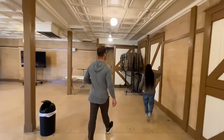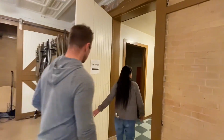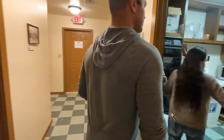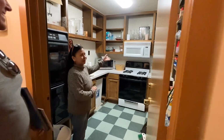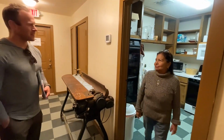We have a small kitchenette, tables and chairs, bathrooms and a small kitchen. Not original, not original microwave. But this is available for events. So keep us in mind.